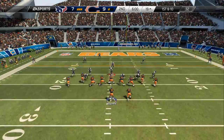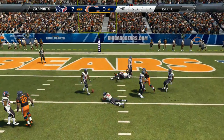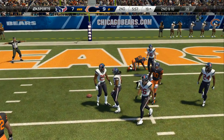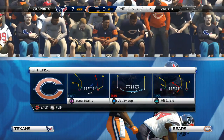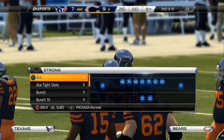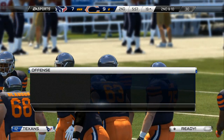Let's see how they back up the big play here. Pass is made, but the hit knocks the ball out. Incomplete. Good anticipation that time by the defender. He gets to the receiver just as the football is arriving, and he makes a beautiful hit to knock the football loose.